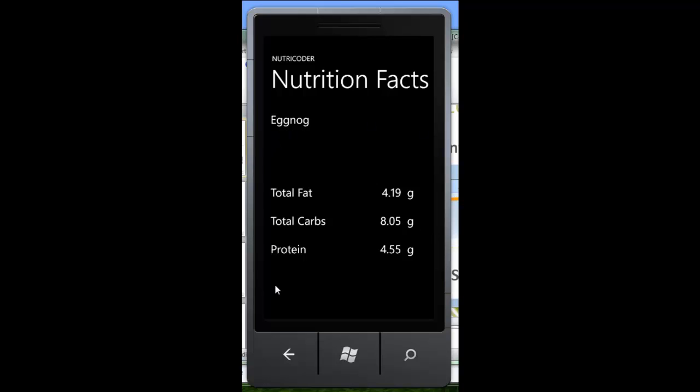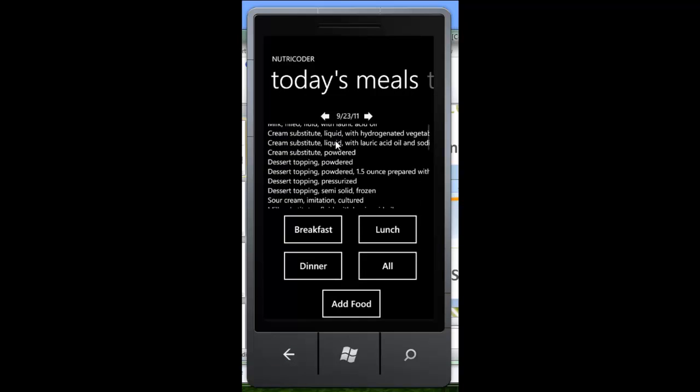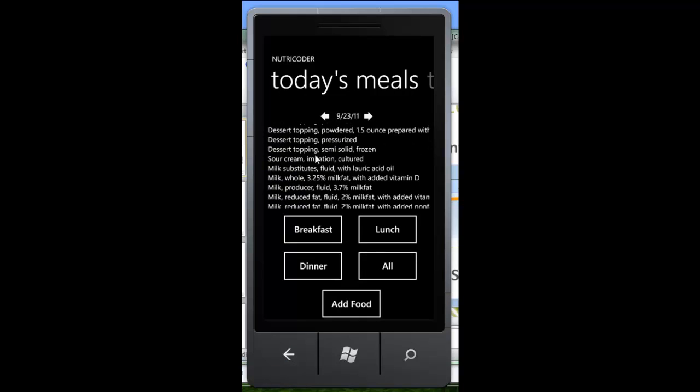so then you can see that it tracks the general nutrition information right now. Just for simplicity, I'm just displaying total fat, total carbs, and the amount of protein. So in the future, if we go back to this list of food, we can go about and pick the different items that we've had in the day.